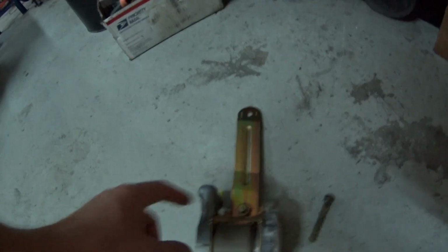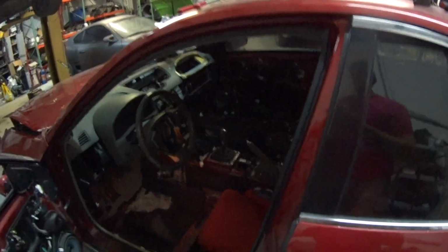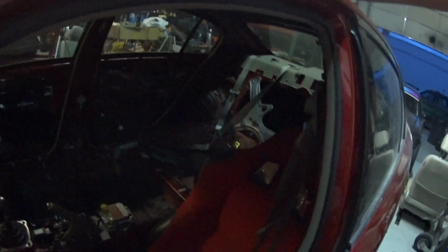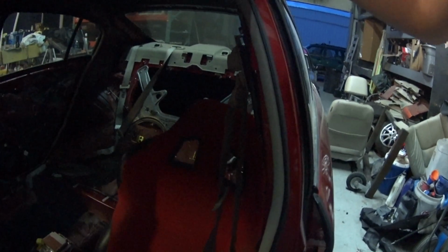But yeah, so this little thing right here, like when your airbags go off, it shoots down from up in there to lock it in place, whatever position it's in. So I took it out. Seatbelt works again, so I'm gonna use that seatbelt. If I don't end up putting a cage in here, because I kinda want a tandem, I may put harnesses.